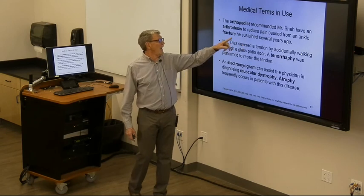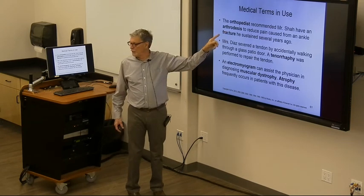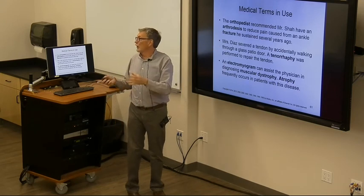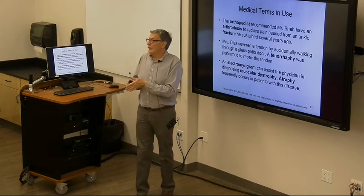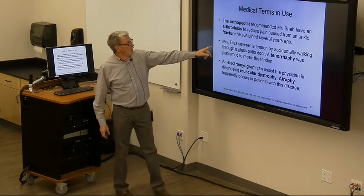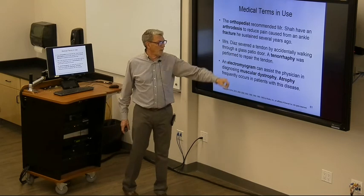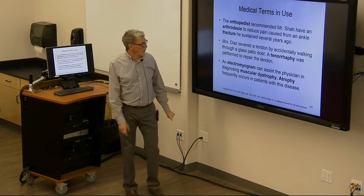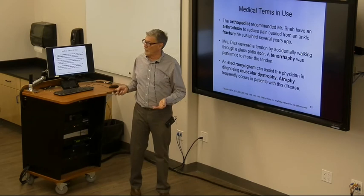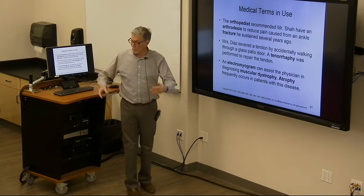Orthopedist recommended that he have an arthrodesis from an ankle fracture. So what are they doing here? No, that's clasis. Remember, an osteoclast breaks apart? They're fusing it. Yeah, they're fusing a couple of bones that didn't heal properly. Mrs. Diaz, obviously a different patient here, severed a tendon by accidentally walking through a glass patio door. Tenorrhaphy was performed. Electromyogram can assist in diagnosing muscular dystrophy. You can look and see. See, I said muscular that time. To see if you're getting the right amount of muscle electrical activity out of whatever muscle you have.